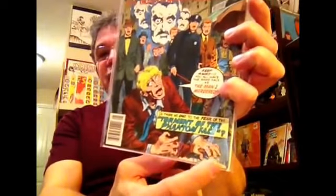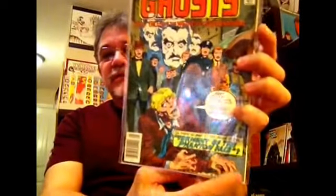Ghosts number 84. Which this would be another really nice copy, except for like there might have been some moisture damage along the bottom, or it was stuck to something. I'm not sure. Otherwise, it looks really nice. But I got a good price on these.